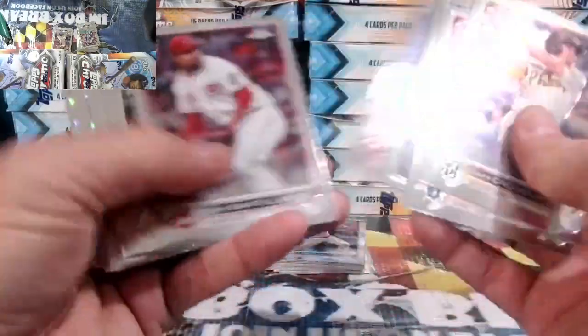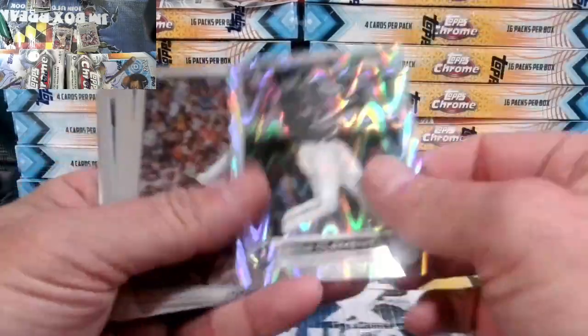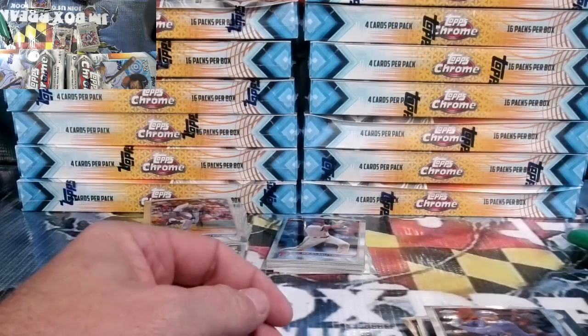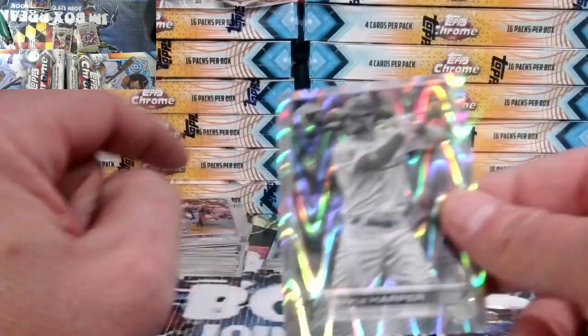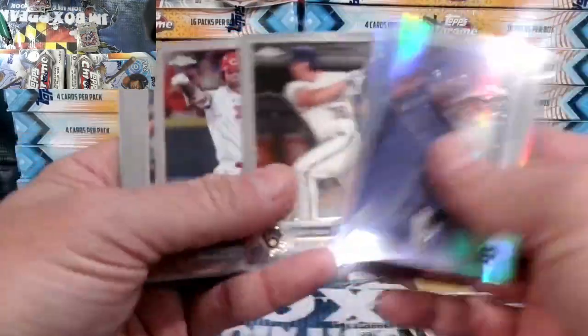Alright guys, box 3. We got Brandon Marsh. We got Ernie Clement. Jackson Kowar, Christian Yelich. Bryce Harper. A huge print line going through it. It's horrible. We got Tyler Glasnow now.